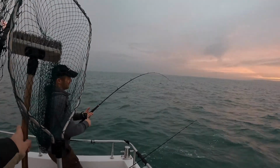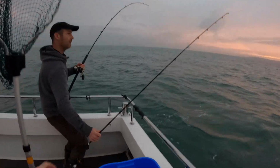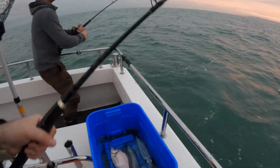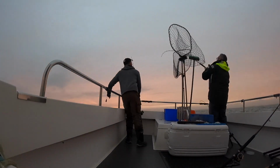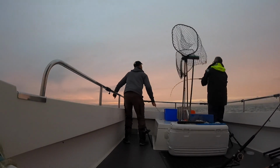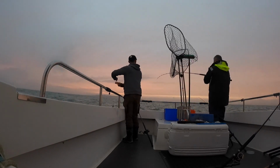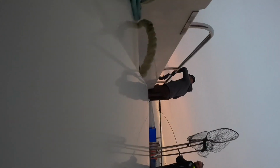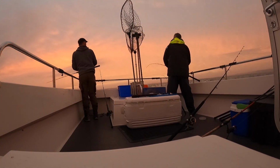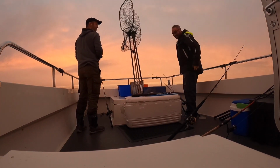Into another one here. John's hooking into all the fish at the moment. Oh, do you take that rod? Yeah. Right, is it? Right, hang on. I'm just gonna put this camera down for a minute. Red's got a nice Guernsey jersey on, on fire.